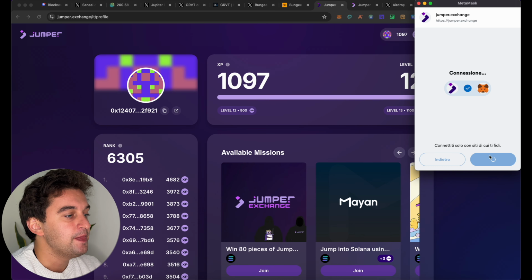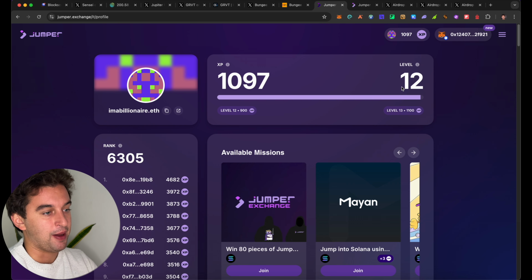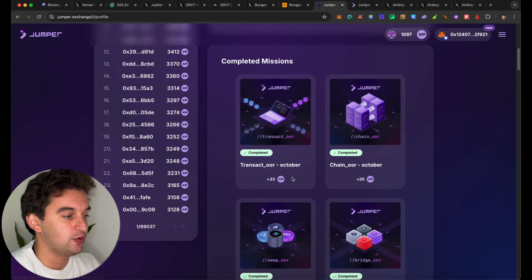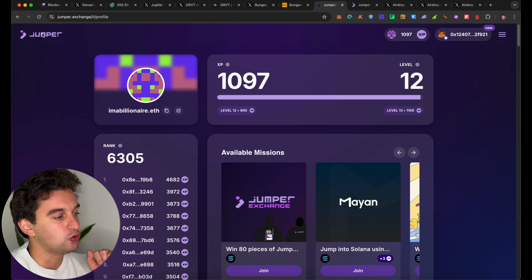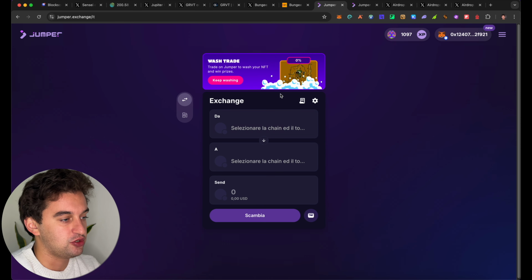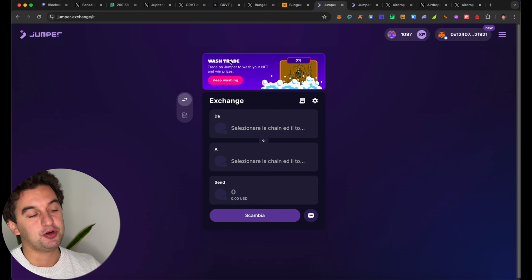that I do have. And as we see here, I am level 12 and it is about level 13, rank 6,300. We got the points from October already. So this one we know. But if you go over to Jumper right here, if you go to the transaction thing, you have the Keep Washing page right here. So what you gotta do, this one could be very, very important for the airdrop.